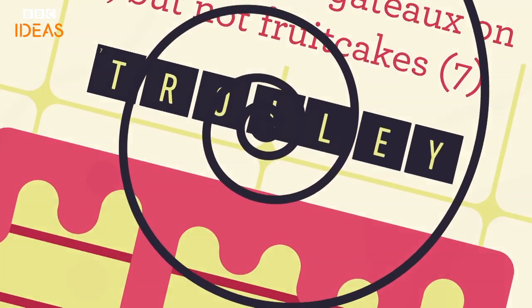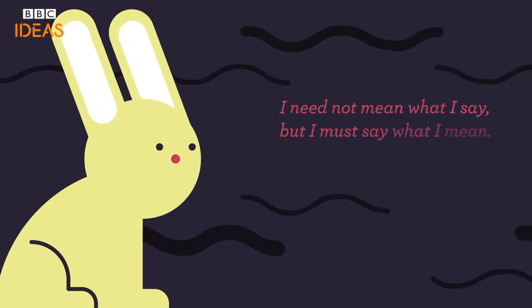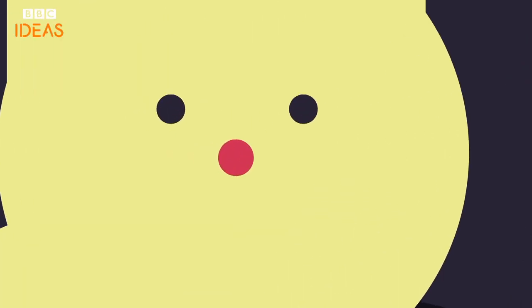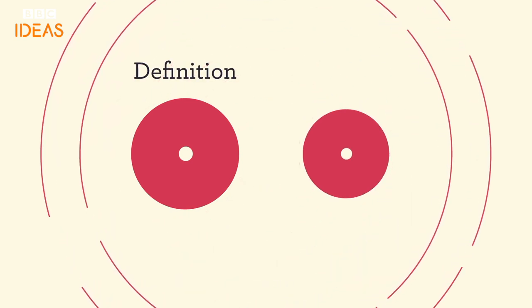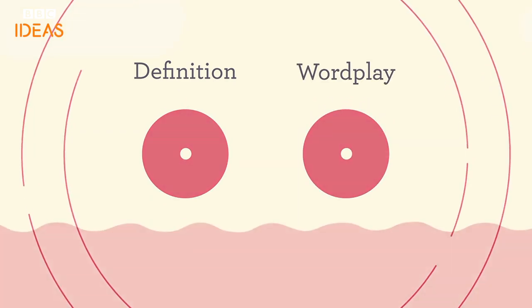Cryptic clues do mean something. They're just not what they seem. There's always one way to read a clue that will tell you what to do. Most cryptic clues have two parts. One part teasingly defines the solution. The other part is a playful way to get to the same thing. But which is which?